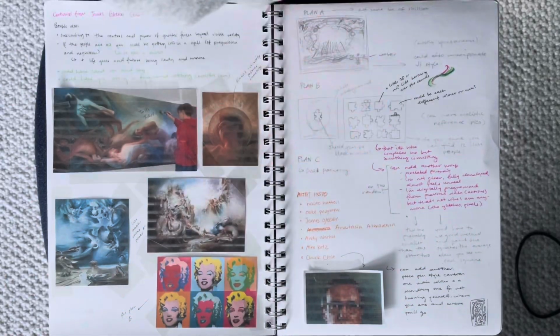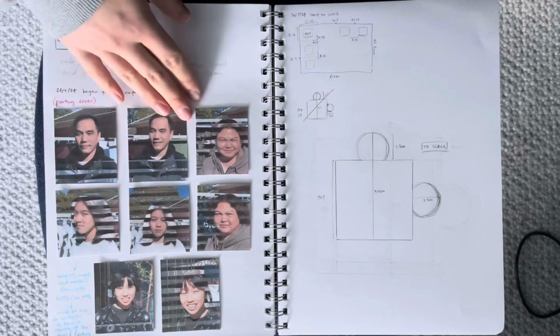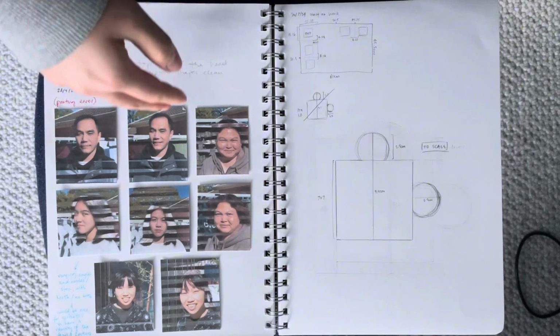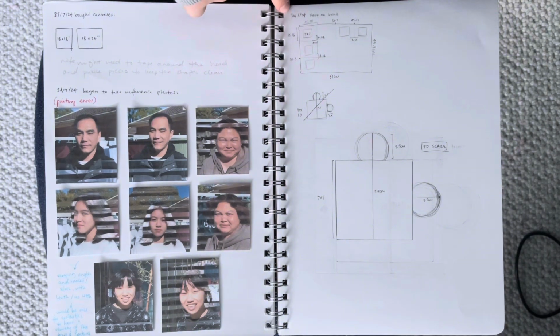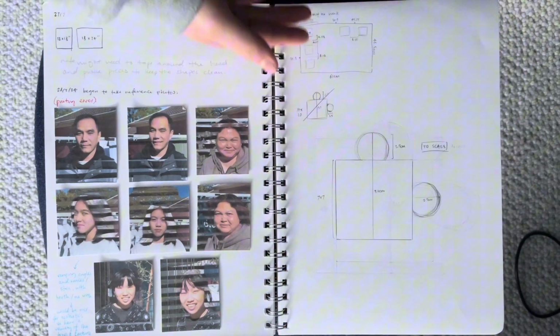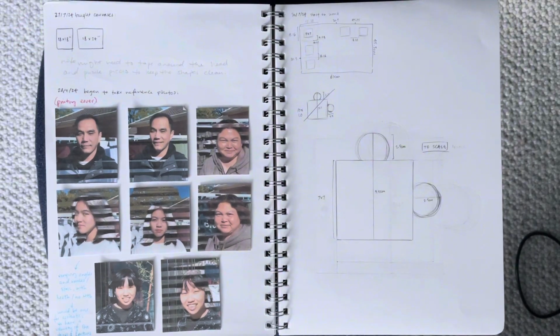Then my dad. I have yet to do myself and a lot more people. So this is all the planning for the work. And then what I've done next is stick some of the reference photos I took in. These lines aren't supposed to be there, it's just a printing error. And then I started planning this in school, which is like the measurements for where all the puzzle pieces are gonna go and how big they are gonna be. And I think I've figured out a pretty good size for them.